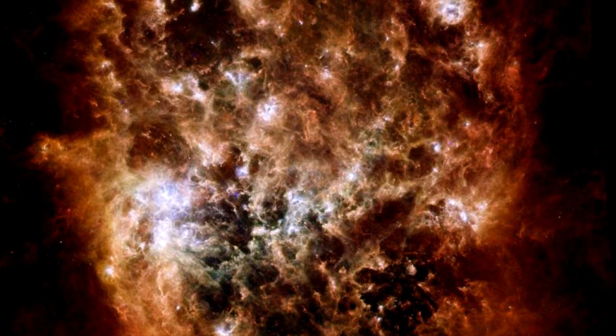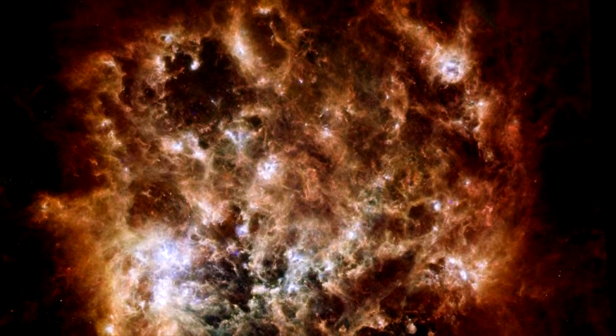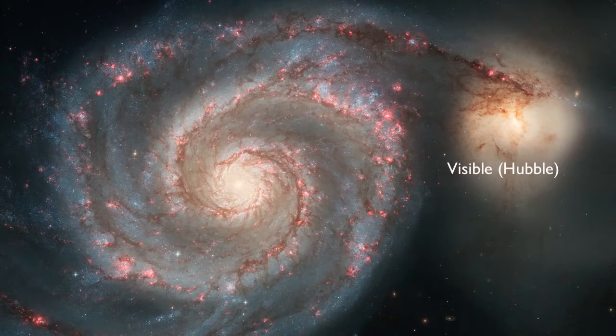Not only that, but stars and planets that are in the early stages of their life normally are hidden behind a shroud of dust that absorbs the visible light. So, the only way for us to observe beyond that veil is using an infrared telescope.